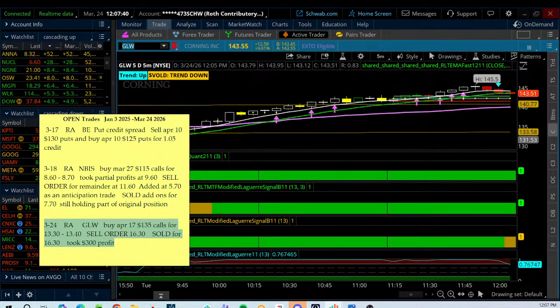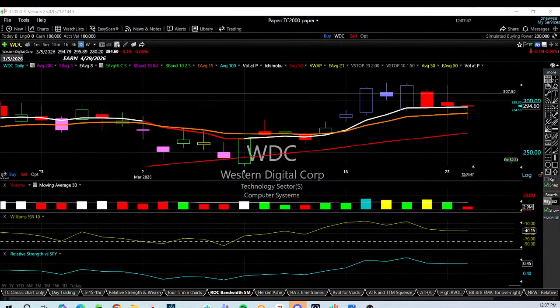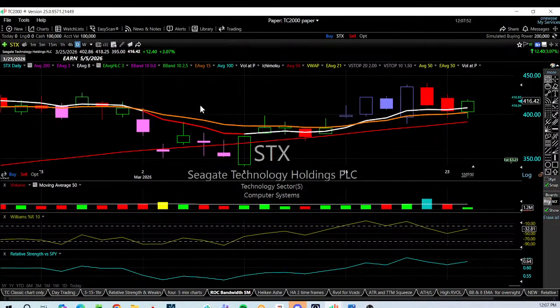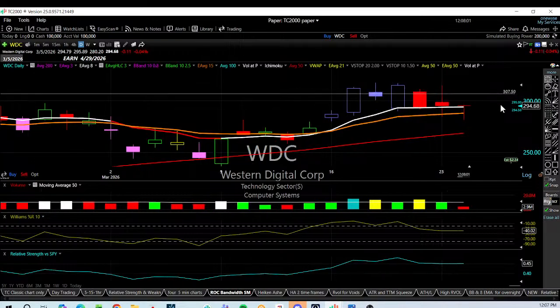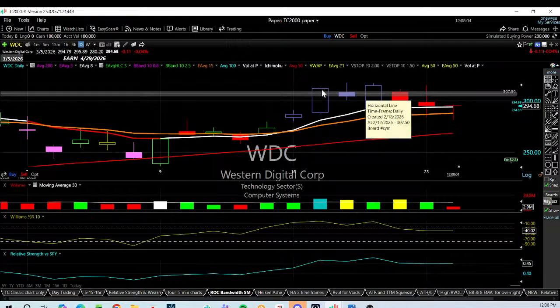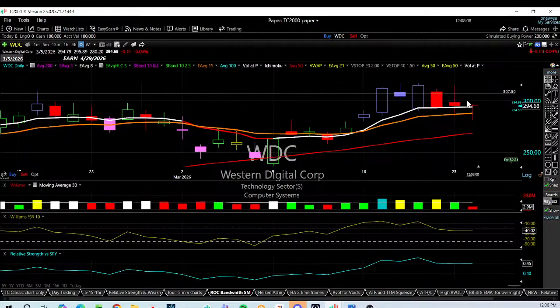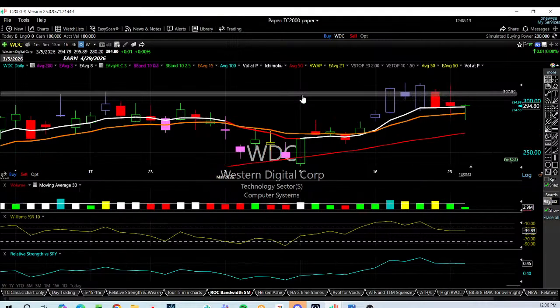Well, let's look at WDC. This falls in the same category as SNDK, SanDisk, and STX. They're all looking fairly similar. But the thing I don't like about WDC, and it has pulled back right to the 8 and the 15 here, is this resistance level here, this 307. It's had a terrible time getting through there and staying through there. Moved up, pull back. Move up, pull back. It can't get through that 307. That is a very strong resistance level.